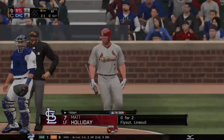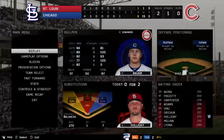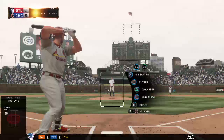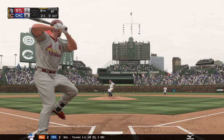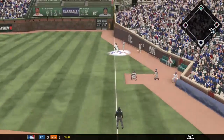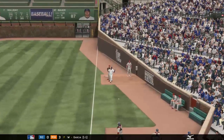Cubs tack on another. Matt Holliday will stand in to start out their half of the 8th with that starter still out there, and he's definitely been a tough nut to crack. No, he's been dominant all game long, and I think part of it is that he got himself a nice lead early on, and that's allowed him to not really worry about making a mistake. He's been free and easy the whole way through.